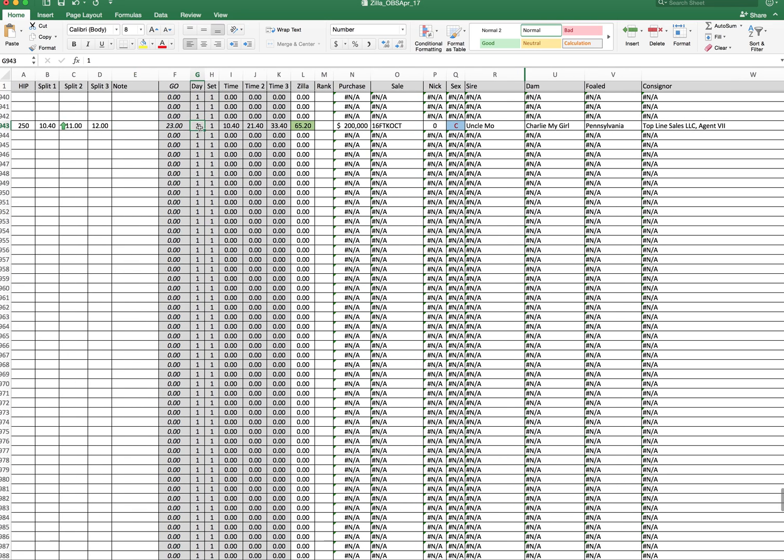This occurred in day 1, set 1. The total time cumulatively was 33 and 2. 33.40 in fifths of a second is 33 and 2.